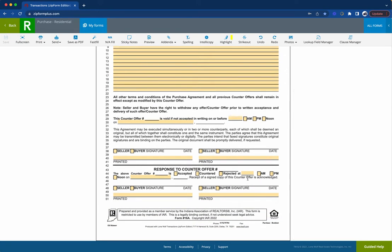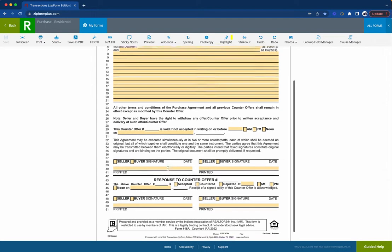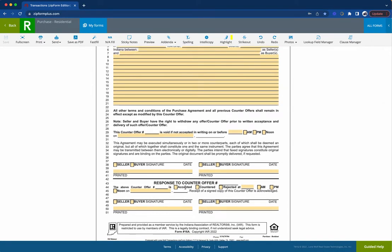So the way the counteroffer down here works is, the above counteroffer number blank is accepted, countered, or rejected at what time and date. You're going to put accepted, countered, or rejected. Rejected is fine. It means it's a dead deal. Countered is it's dead unless somebody revives it by signing a counter. Accepted is we're in business, okay?